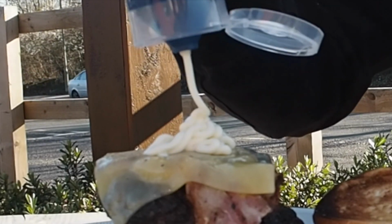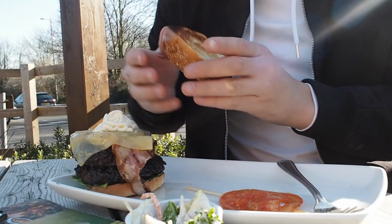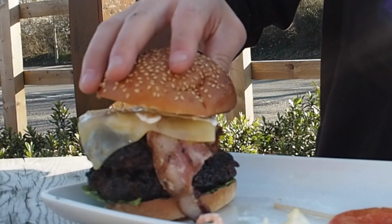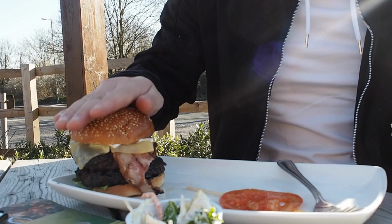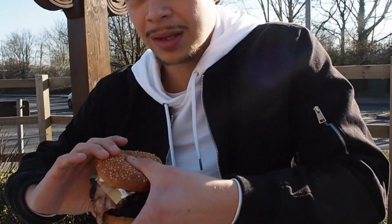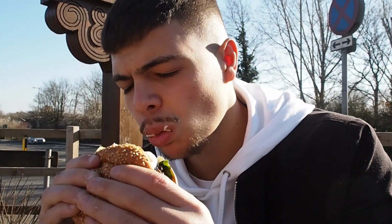A good shot. Oh my god. So gross. Is it good? It's exactly like a burger you get off a barbecue. Really? Like a barbecue you do at home?